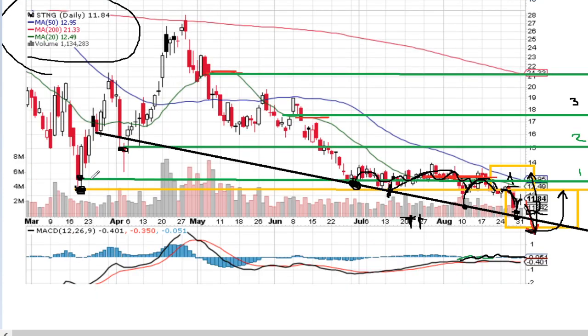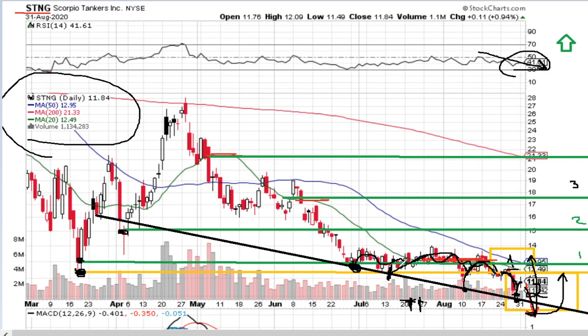And as I said, we did a previous analysis, so box 1 already played, although it didn't really recover towards levels 2 and 3, but still it shows nice opportunities, and the game is continuing as predicted, though taking a little bit longer. So that's it for Scorpio Tankers. Good luck with it. Now you know the levels, you know what to wait and to expect. Once trend line 1 is reconfirmed, then the action should start.